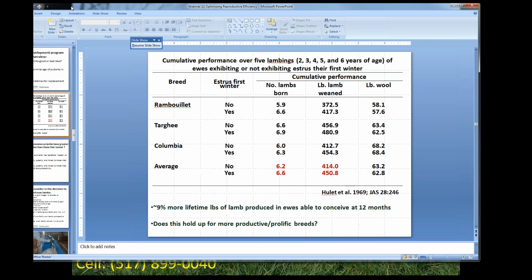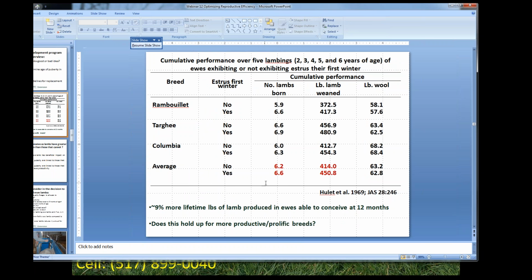Here's the slide. Can you see that? Yes, we can see that just fine. Yep. I didn't think there was a big difference. You know, I'd say statistically, I can't say. I don't have the statistics in front of me. It looks like there's a small decline, perhaps, but the Targhees we see, I see basically no change in the Columbias. And on average, there's a small difference, but I don't know if it's statistically significant.